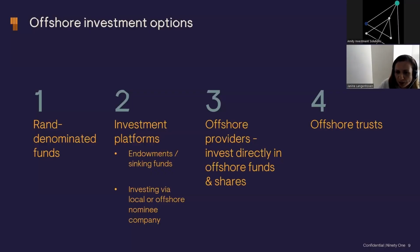Then our new product is the International Investment Portfolio. It is similar to the Global Investment Portfolio. The only difference is that instead of utilizing a South African nominee company, there we are using a Guernsey nominee company to hold those funds on behalf of the end investor.